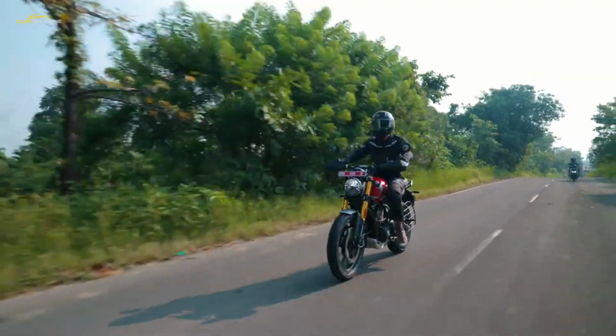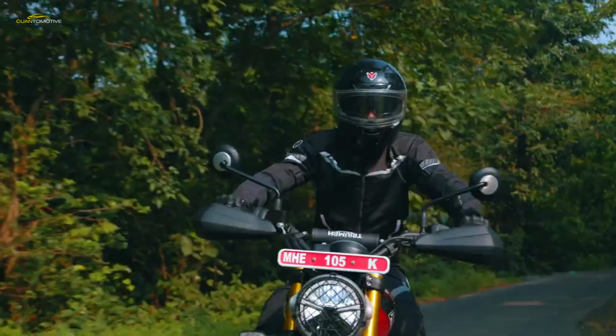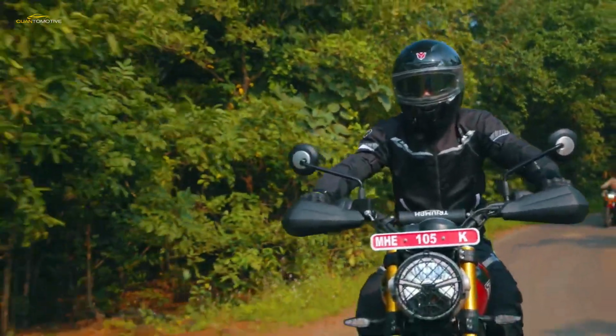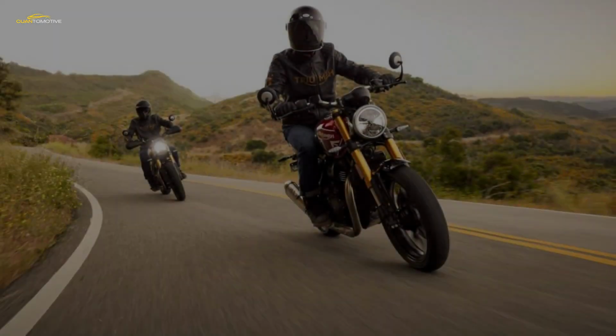Inevitably, the taller suspension increases the seat height, but at 32.8 inches it's still low enough to be suitable for most riders. Weight is also increased compared to the Speed 400, but only by 20 pounds, for a total of 395 pounds with a full tank of fuel.